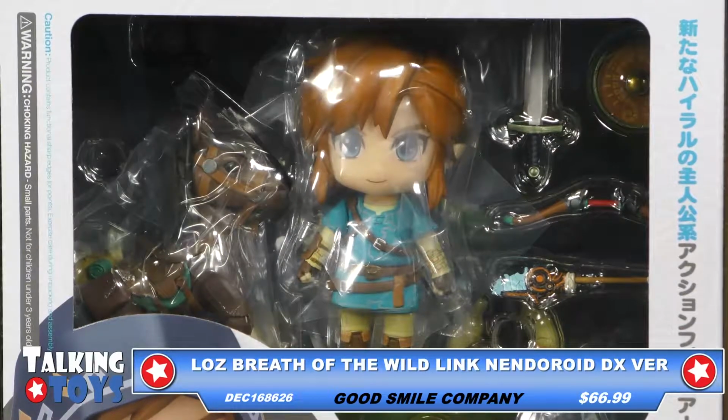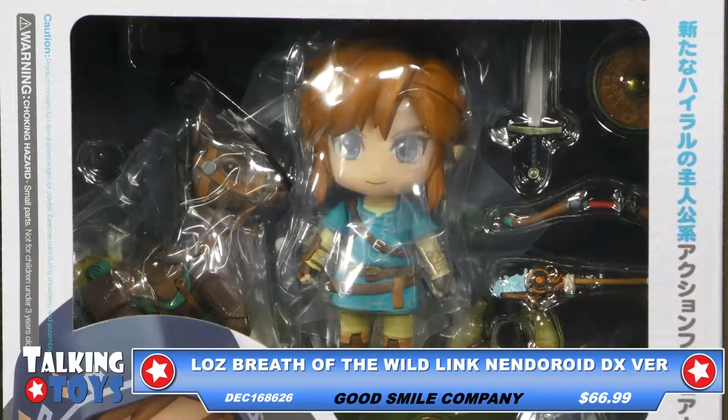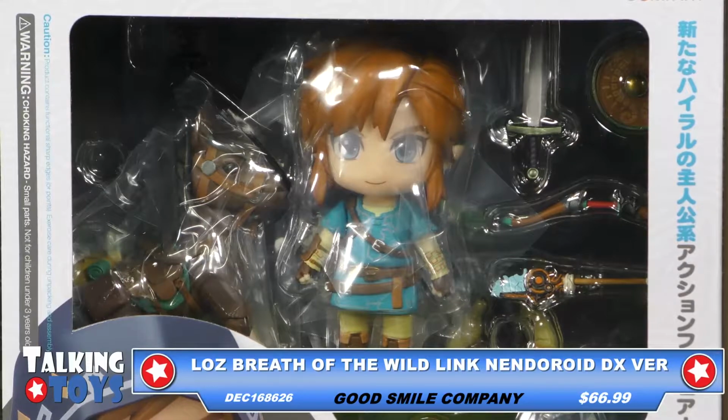Okay, this is a Nendoroid. He does have additional parts in this. He comes with two face plates, including a smiling face as well as a shouting expression for combat scenes. The optional parts include his bow and arrow, quiver, sword, sheath, and shield in a Nendoroid size.